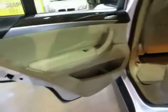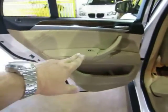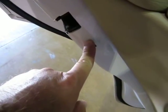These front door panels have storage over here on the sides. Both front door panels. Okay, back here, same way. Two-tone, beige in the bottom, with black in the top with the wood trimming. This vehicle is equipped with child lock protection. I'll show you how that works.